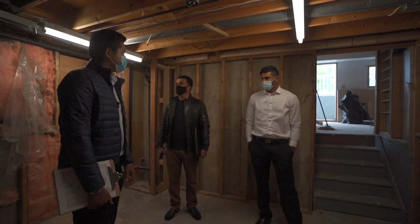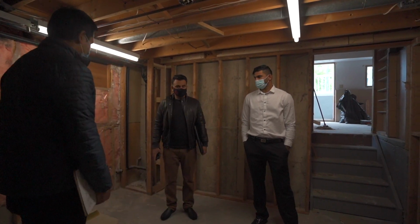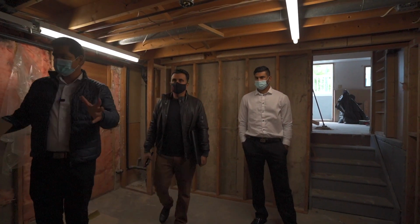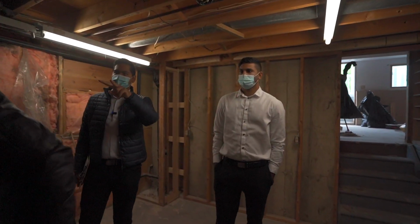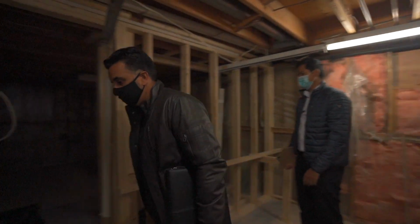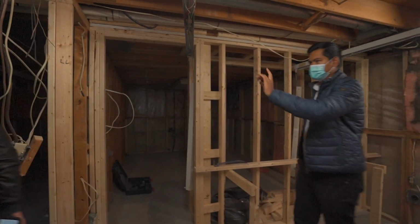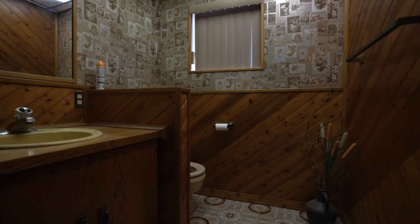So what's this area going to be? It's just like an office space, basically. That's one bedroom right there? Yeah, huge bedroom, egress window in the front. We're gonna put 2 egress windows at the front of the house, one for each bedroom. Get a lot of natural light. Very spacious bedrooms, and then washroom in that corner there. So this level is gonna have 2 bedrooms and a washroom.